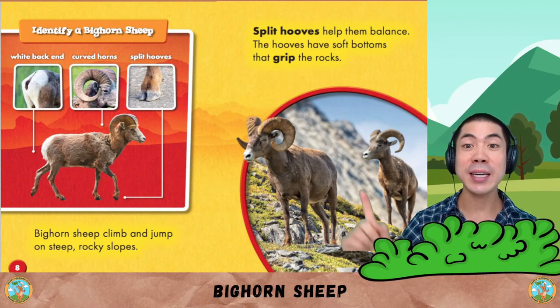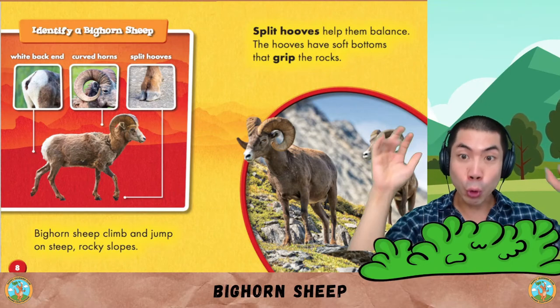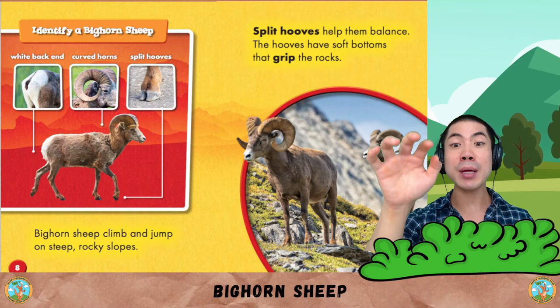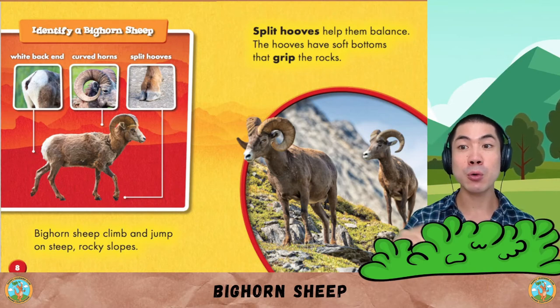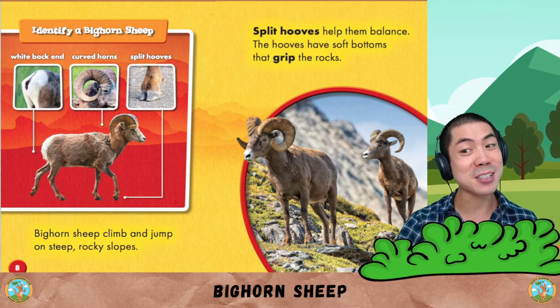How to identify a bighorn sheep? Number one, they have white back ends, which is a white bottom. They have curved horns and split hooves. Bighorn sheep climb and jump on steep, rocky slopes. Split hooves help them balance. The hooves have soft bottoms that grip the rocks.